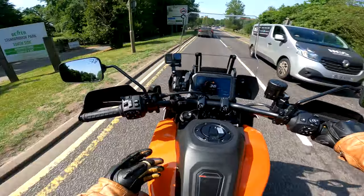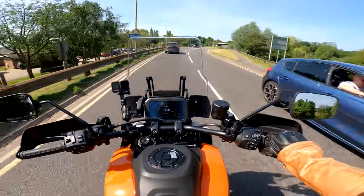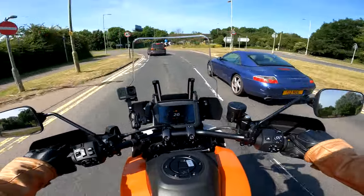Obviously the bike comes with cruise control. This one's got heated grips. I don't know whether that's an option. I think it might be standard on the special. So it's all Showa suspension, but you get an Öhlins steering damper, I think it is, as well.